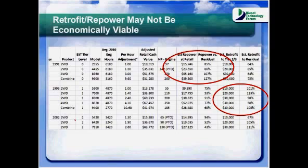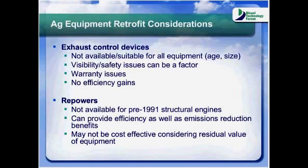So in this case, you can see that depending on the age of the equipment, the horsepower, and a lot of factors, doing a retrofit or repower in some cases is just not economically viable for a farmer to undertake. When we look at these different retrofit options that exist, we can see that each of them has considerations and pluses and minuses associated with it.